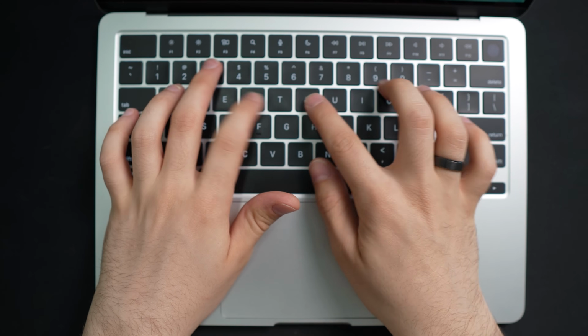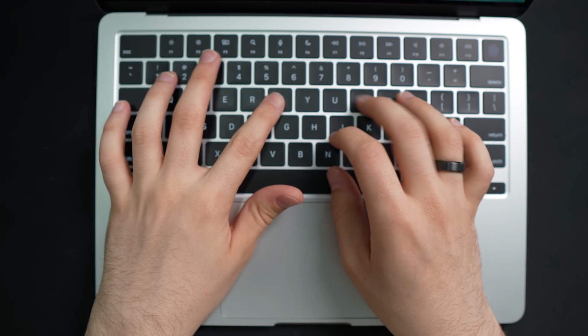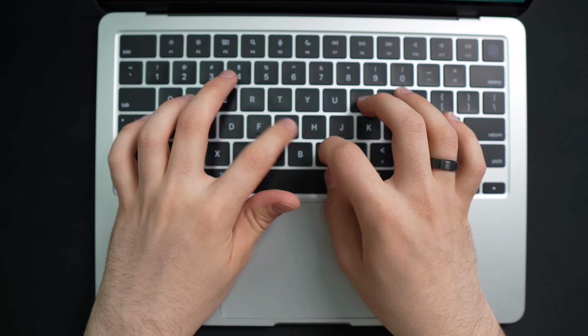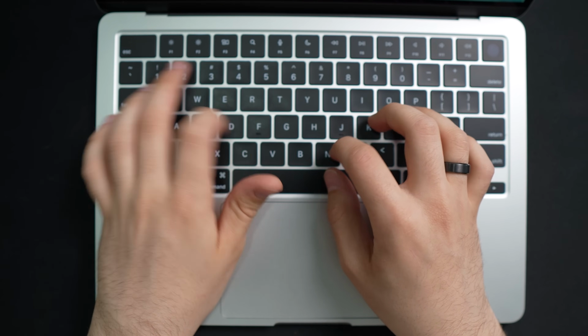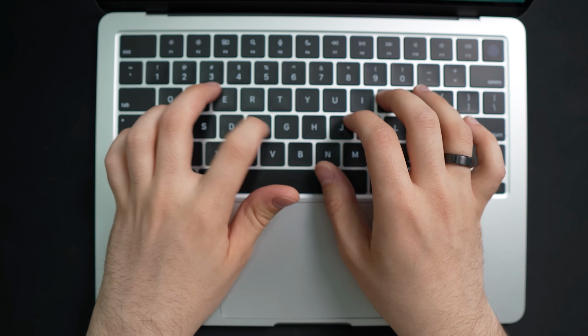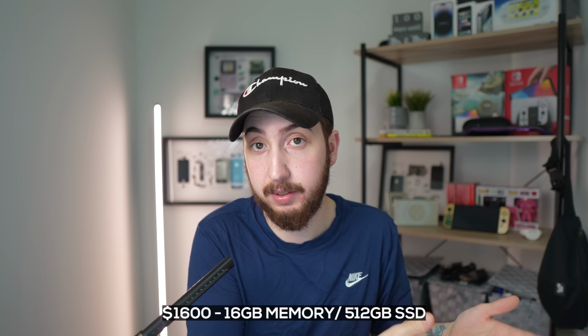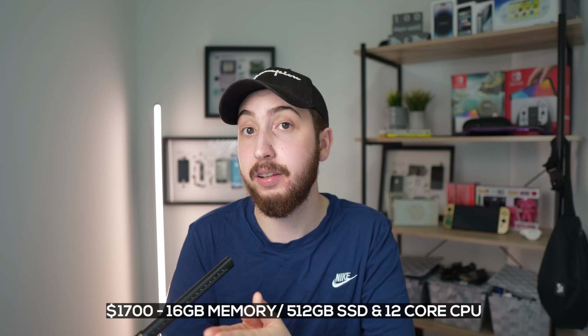And while I personally don't really have a problem with 8 gigs of unified memory, and I don't actually notice any slowdown in my workflow or when I'm browsing, if this is going to be your main machine, opting for 16 gigabytes would be a great idea, especially if you plan on doing anything that requires a lot more resources. The only problem with this now is the price. You're jumping from a $1,200 machine to a $1,600 machine. And if you decided to opt for the 10-core CPU, you're actually going up to $1,700.